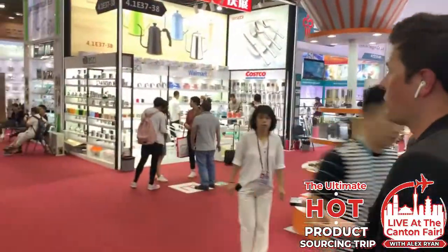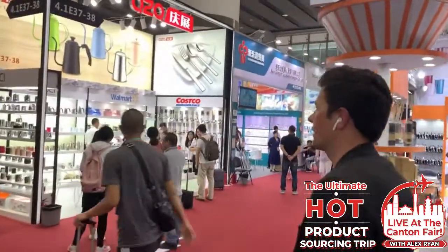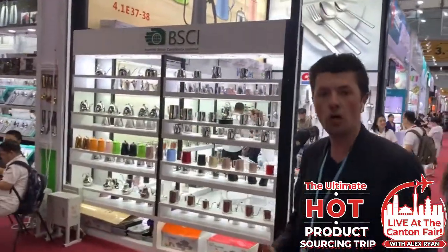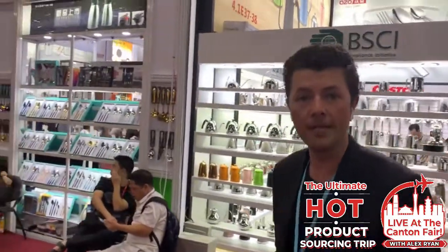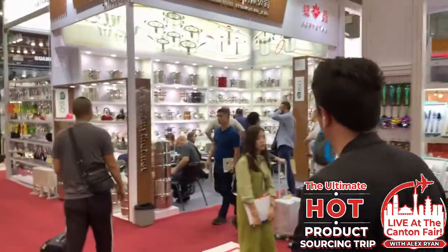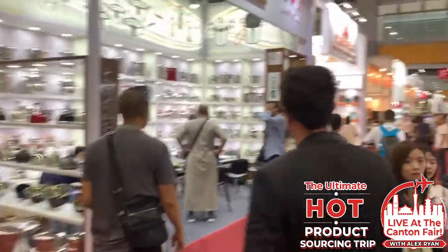Now, we've walked around, we've got a few students here who are walking around finding new products, and the kitchenware space is a good one because homewares are always in demand. They're always big niches because everyone needs a house, everyone needs somewhere to stock their products and to store stuff in the kitchen.